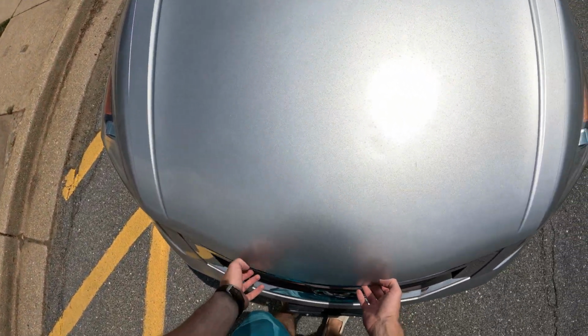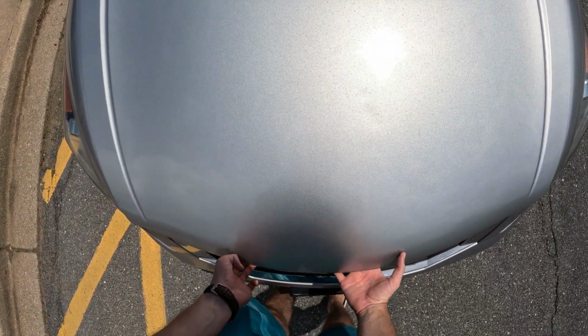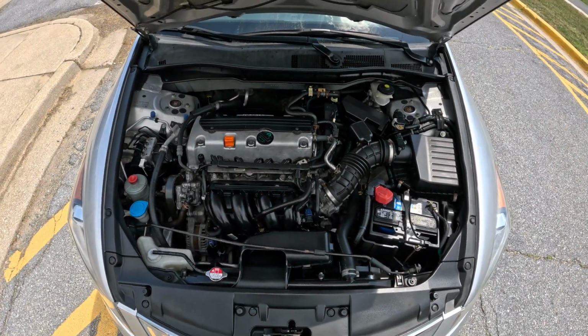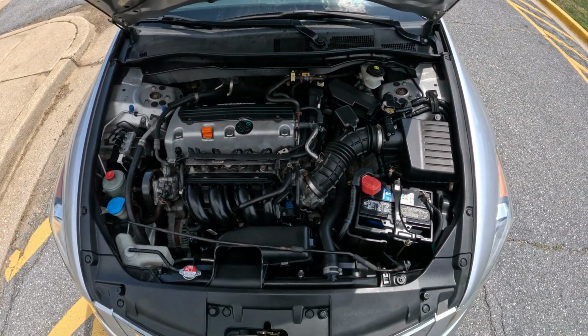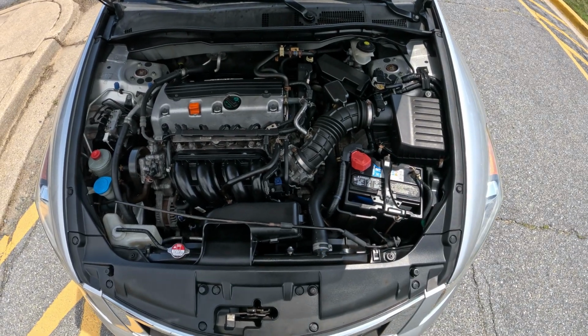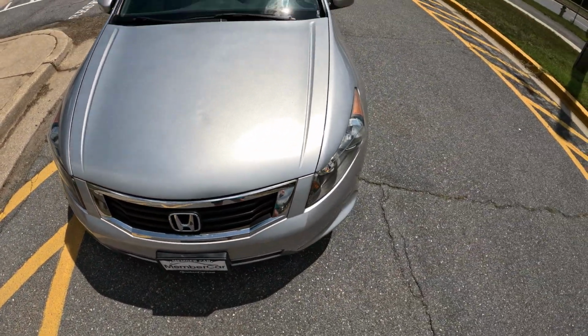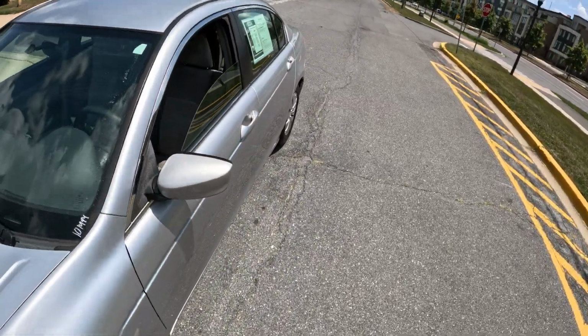This is the 2.4 liter. This one I believe pumps out around 170 horsepower, something like that. K24, made it to a 5-speed automatic. Very reliable engine. And it sounds great too, especially with some right mods.